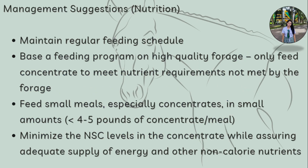Management suggestions. Always maintain a regular feeding schedule. Base a feeding program on high-quality forage. Only feed concentrate to meet nutrient requirements not met by the forage. Concentrate, grains: fiber, low, 2 to 10%. Energy, high. Protein, low, 8 to 10%. Cost, reasonable. Examples of concentrate feeds are corn, oats, wheat, barley, and sorghum. Feed small meals, especially concentrates, in small amounts.